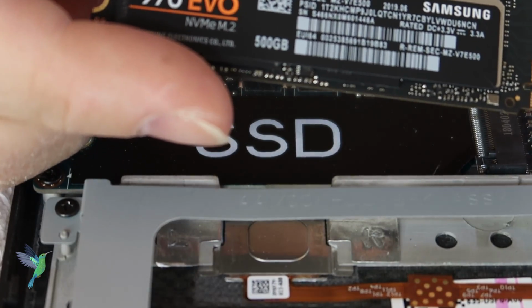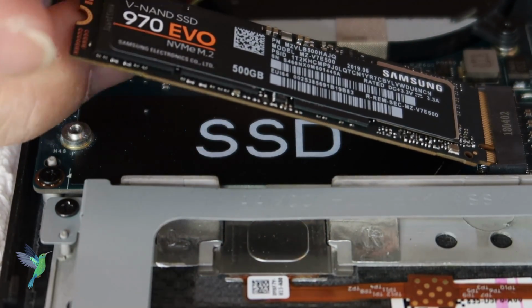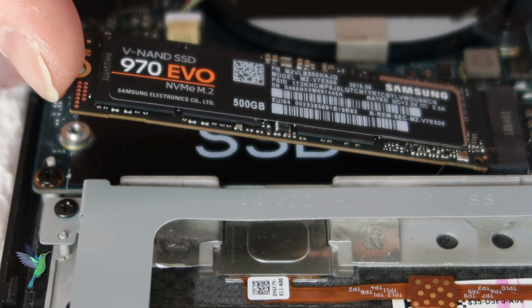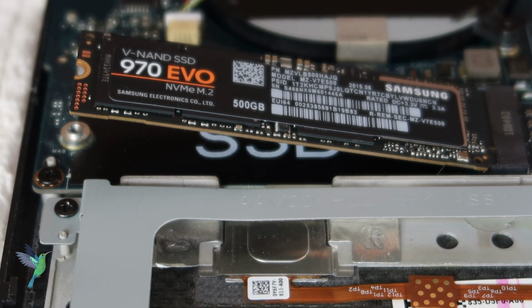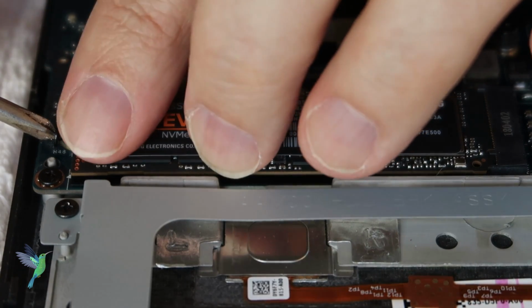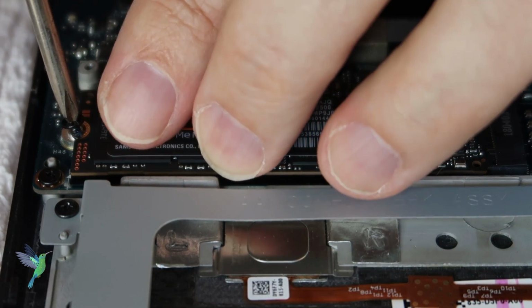Just in case you weren't sure, it says SSD where it's got to go. We'll put the new one in. It's really just a process of reversal. Put it in at the 20-degree angle, and then using the screwdriver. Again, this is very fiddly. I just put the screw back in.